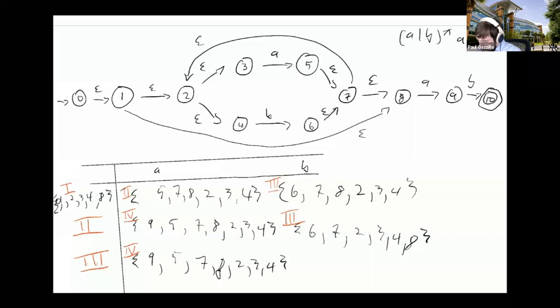If we transition from Roman numeral 3 on B, let's see what we get. So 6 goes to nothing, 7 goes to nothing on B, 2 goes to nothing on B, 3 goes to nothing on B, 4 goes to 6 on B, which means we have DFA state Roman numeral 3 again.